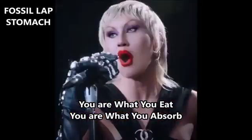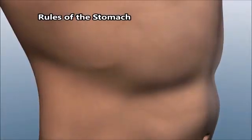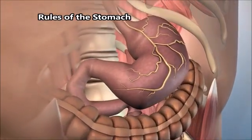You are what you eat, but you also are what you absorb. So we developed the fossil lab process, and today the rules of the stomach. It's very, very important after you've chosen your food and after you've chewed it.